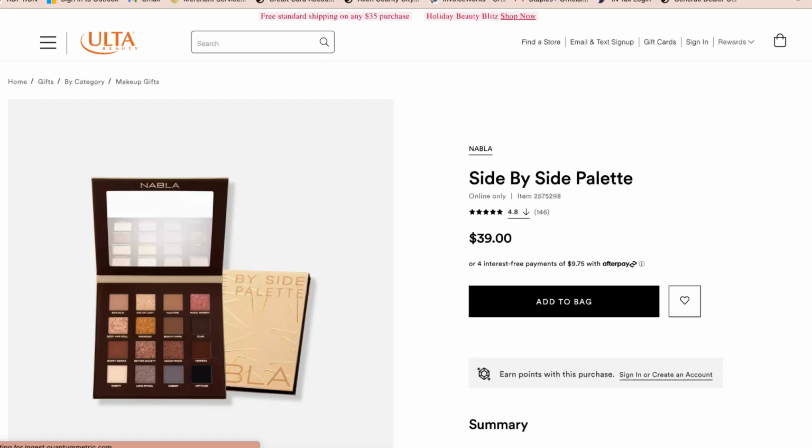Another thing I have to mention is the Nabla Cosmetics eyeshadow palettes. Such incredible color pigmentation to it. And I don't understand why people don't gravitate toward this more often or don't know about it, but it's an indie brand that's sold at Ulta. A lot of these are not super neutral. I think there's only one. Okay, it's called the Side by Side palette. It's just a bunch of neutral eyeshadow colors. Those are all the colors.